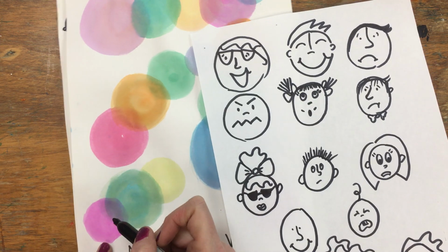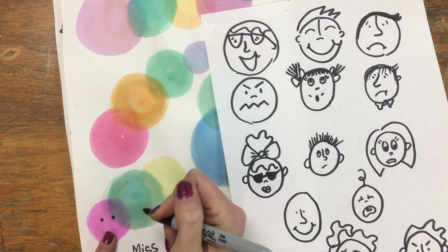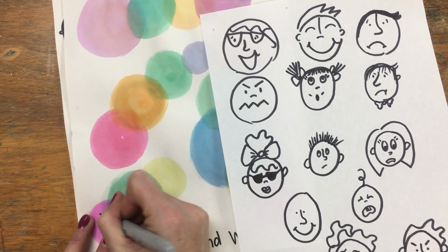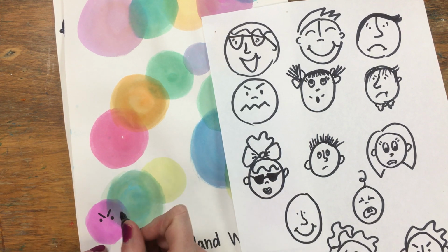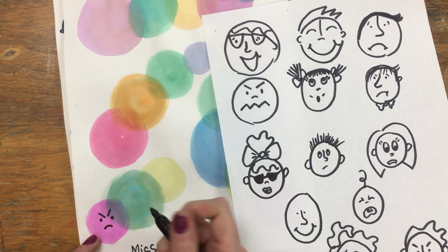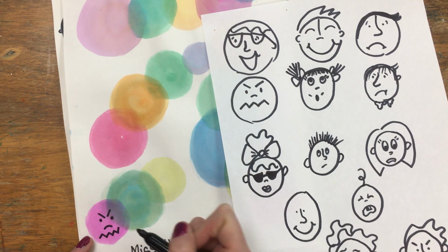I'm coming down here, and first I'll start with my eyes. One way you can make eyes appear angry is by drawing lines coming towards each other diagonally. Then a nose. And his mouth is going to be a zigzag line to show he is angry.